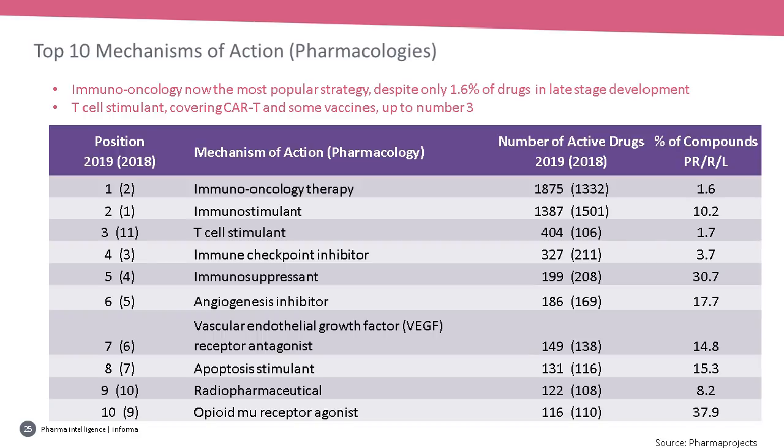You also see the T-cell stimulant category showing a big increase, with 404 up to 1061. And this is one of the categories that's assigned to the aforementioned CAR T therapies and also to some kinds of vaccines.